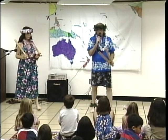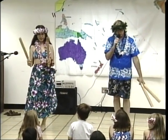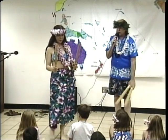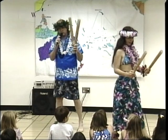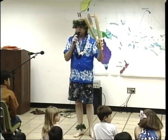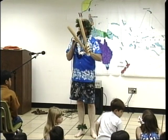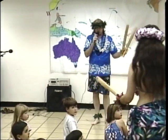Mahalo. Well, the Pu'ili are an example of how the environment of Polynesia affects its culture. This is something that grows all over the islands. It's just bamboo. And to make the Pu'ili, you just cut them to 2 feet in length, slit them down the side, and take every other piece of wood out. So now when you hit them together, they create a rattling sound to accompany your dance.